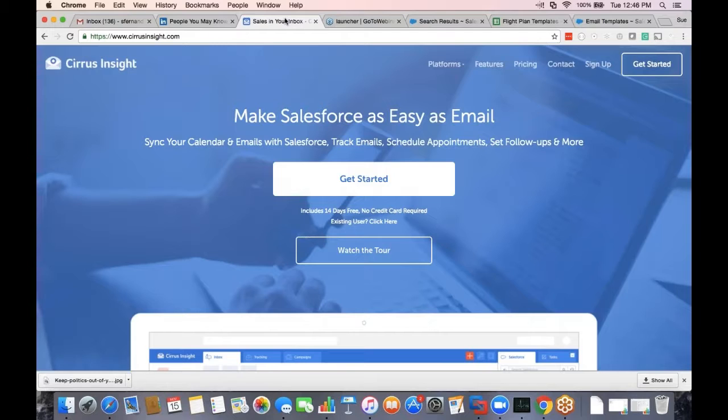And the mobile app, if you want to test that out, if you have an iPhone, just go to the App Store and search Cirrus Insight Mobile. If you have an Android, just go on Google Play and search it, and same thing. You just need to set up your email, authenticate to Salesforce, and you're good to go.